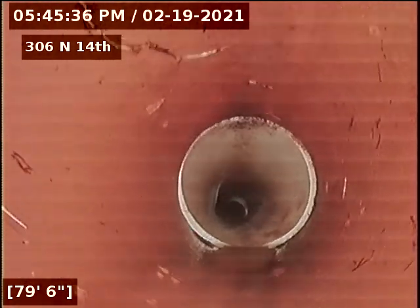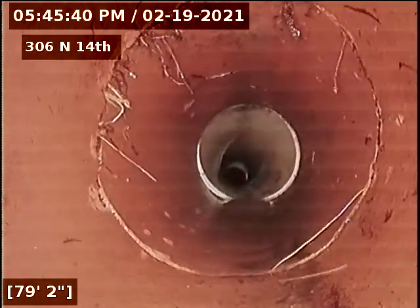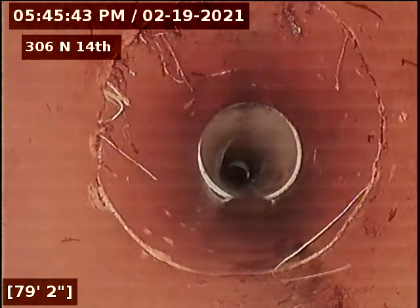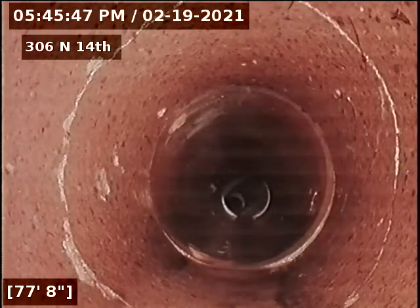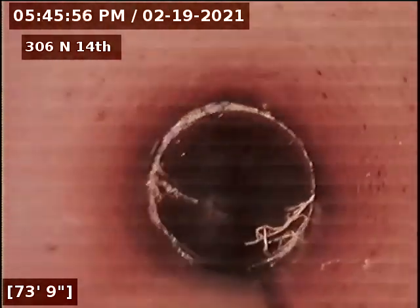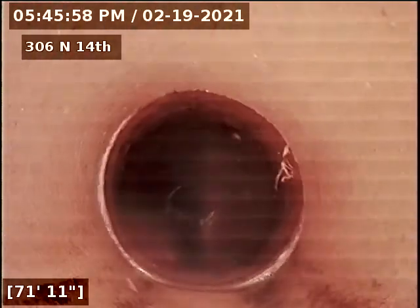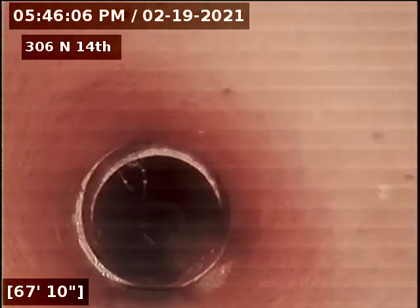Now we're back into the clay. This is where we find more breaks. You can see one there, there's a crack wrapping around the pipe where you can see roots growing in through the crack. Here's another crack. That's just the transition. Another transition. There's another crack, as you can see, just before the other transition there. It's another crack.